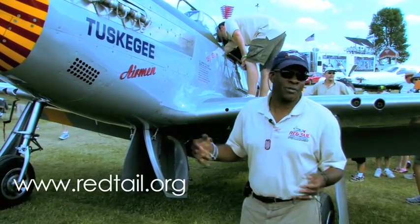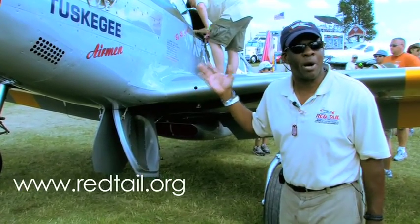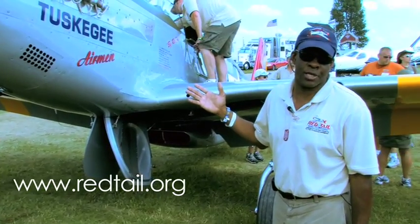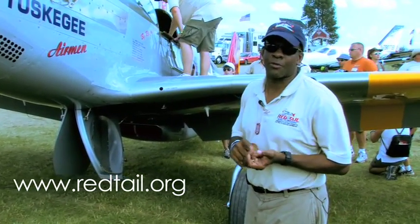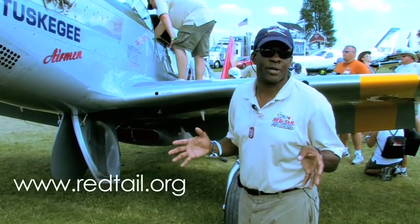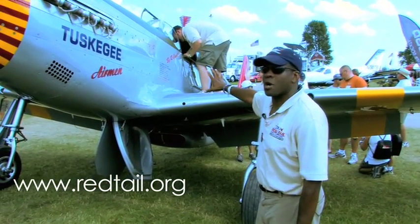Now I'm flying this. The details on the aircraft, of course, feature a very composite, inclusive paint scheme from all of the fighter squadrons with Tuskegee. That includes the 99th, the 100th, the 301st, and 302nd. All four fighter squadrons made up the 332nd Fighter Group. And so we have markings that represent all of the different squadrons.